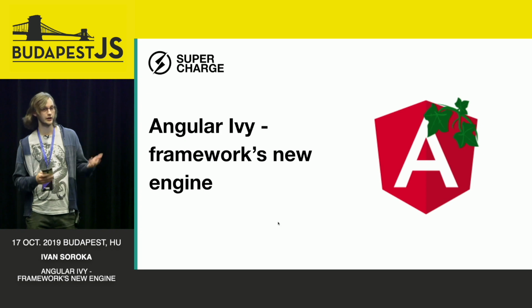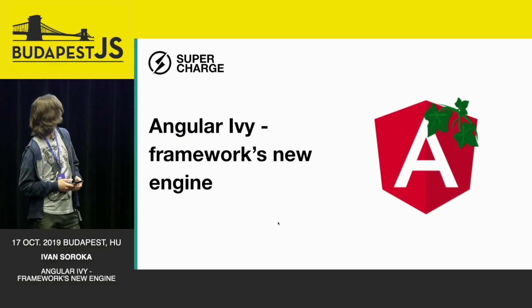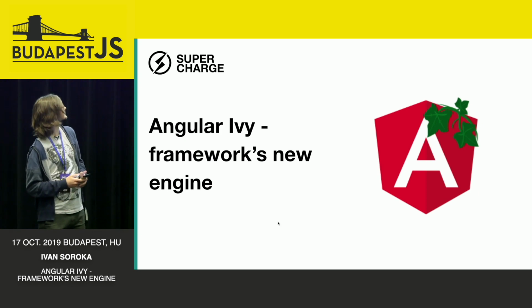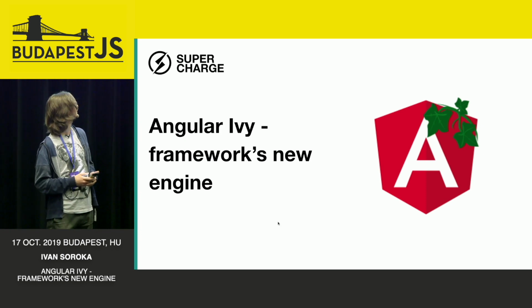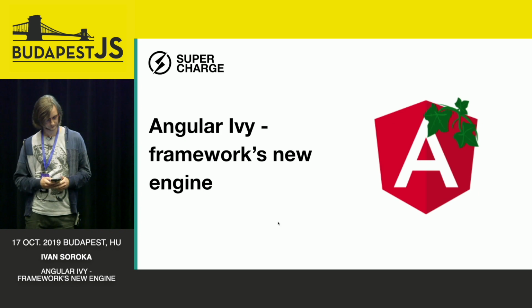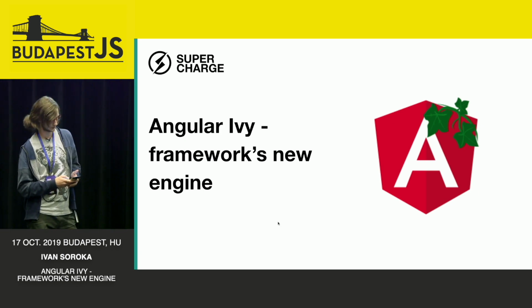And today I'd like to talk about Angular's new engine, which is called Ivy. And yeah, before you ask, it's not an official icon there. I just created it to make some difference, so that you can see where I'm pointing to Ivy and not.